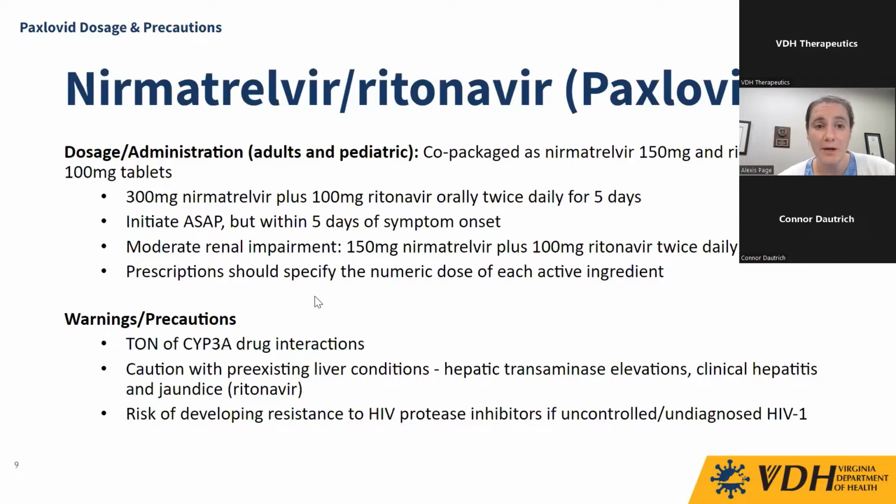Again, it's very important that this medication be initiated as soon as possible. If the patient falls outside of the 5-day window of symptom onset, the patient's no longer eligible for treatment. So what that means is that it's not a 5-day window from when the patient tests positive. The clock starts once the patient starts presenting symptoms. So asking about date of symptom onset is crucial to determine if the patient is eligible for Paxlovid treatment. So again, 5-day window for onset of symptoms.